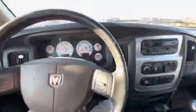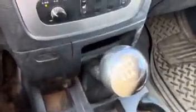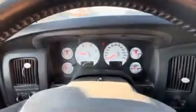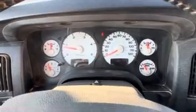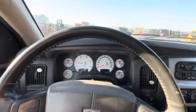Take you inside here. Fairly clean interior. There you go, 6-speed. This truck has 129,740 miles, so pretty low mileage for a Cummins truck.